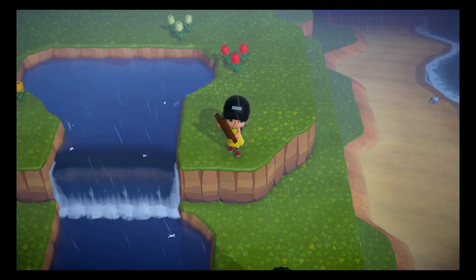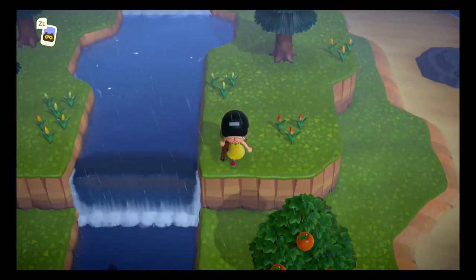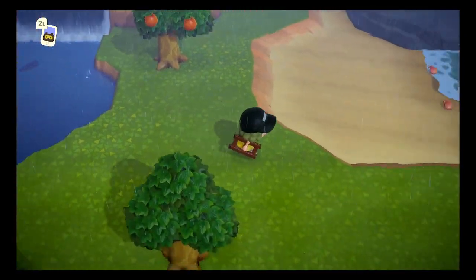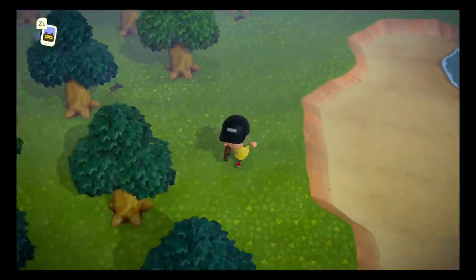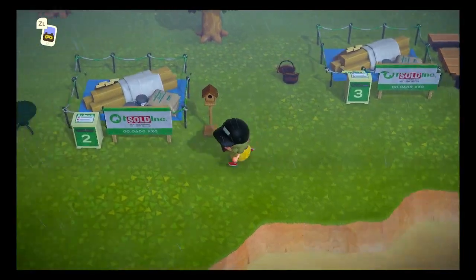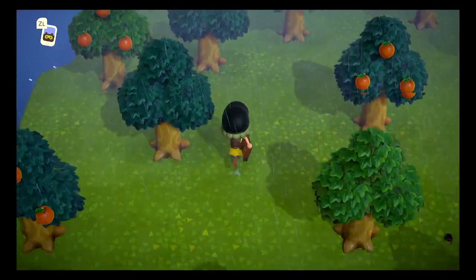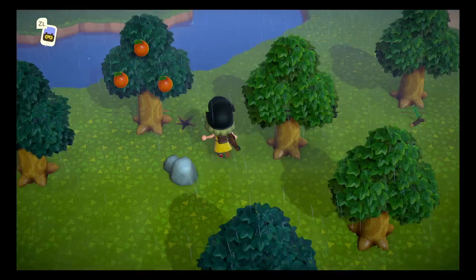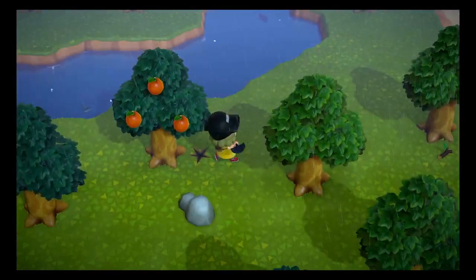Scoot down. Anything over here? No. Anything over here? Nope. Nope, nope, nope. Mystery. Ah, there it is. I found it. I found it.